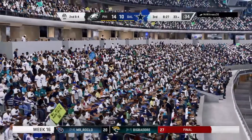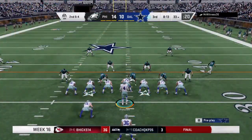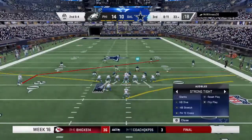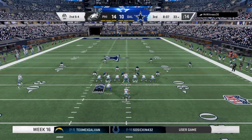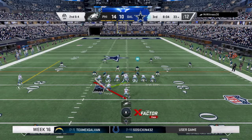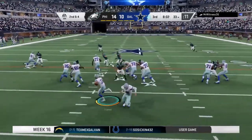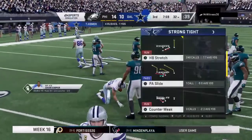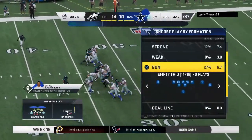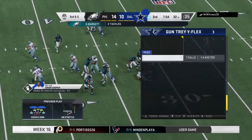The last run got 6, now 2nd and 4. Here we go. Tighten up, tighten up. Hey, 47. 26. They'll run this with Homer, and he is going to be stopped cold behind the line of scrimmage. That'll be a loss of a yard, and it leads to a 3rd down.